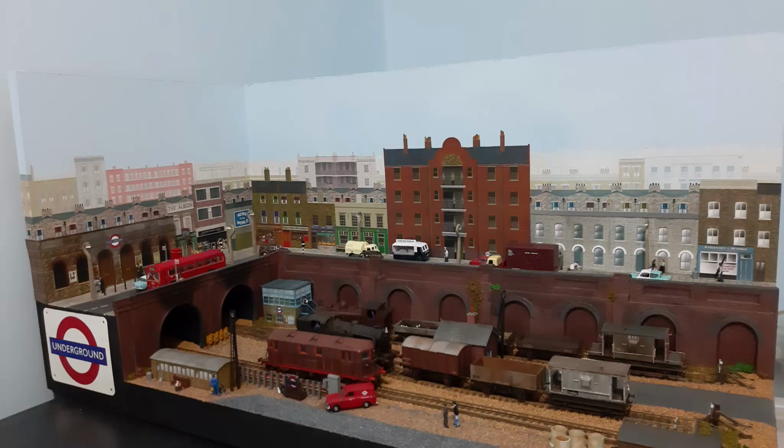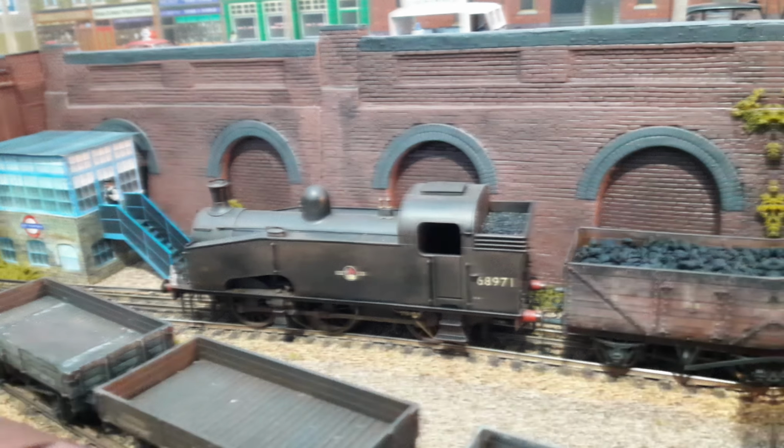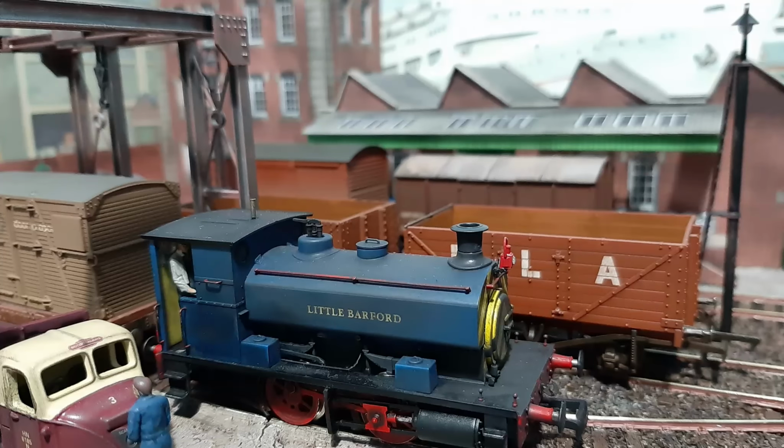One of them set in the 1960s, and this was built around a London Underground rail yard. And then a third one, which I actually took to exhibitions, which I called East Morford Docks, which was built around this very tiny company with a few sidings.